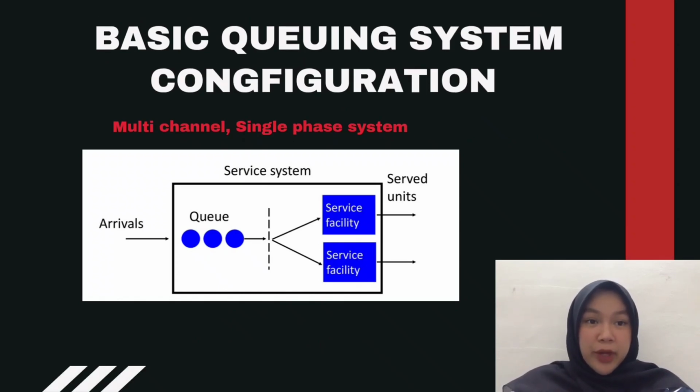Then, the basic queuing configuration for KFC in Tapa is a multi-channel and single-phase system. Firstly, the customer will arrive and basically will queue in the waiting line before making their order at the counter. Then, the customer will be served by the service facility, which in this case is the cashier, where the food will be taken and all the food order will be served at that time, without the customer needing to go to another counter. Lastly, the customer will exit the KFC after completing all of these things.